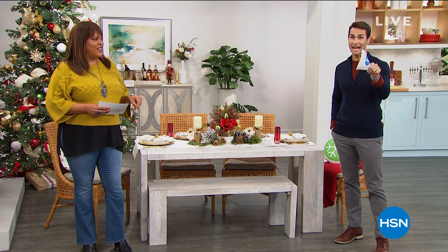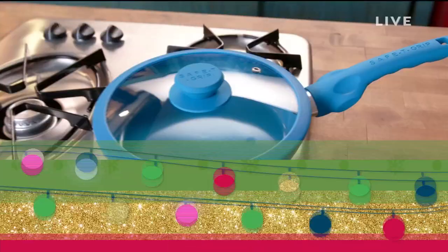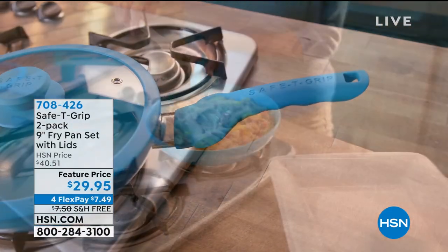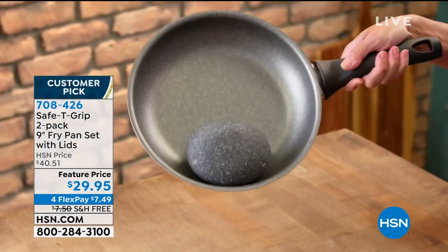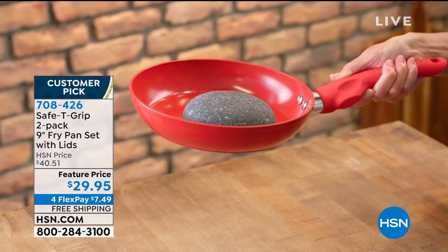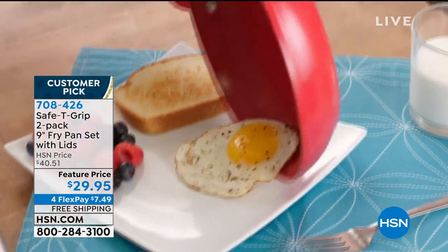Oh, yeah, let me tell you about that because that's coming up in just a minute. This is a unique design that's exclusive here to HSN. This is the safety grip 9-inch fry pan. If you take a look at your screen right there, first of all, you're going to notice that silicone nonstick coating, how food just slides right out of it. But what you're really going to see is that unique design that makes any weight in the pan easy to carry. It takes the stress off of your wrist, and you just put your thumb right there on the grip.